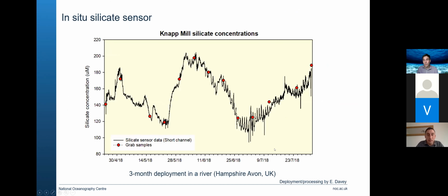Equally, we can make measurements on the side of rivers. Here's a testing site, Knapp Mill, Hampshire Avon in the UK. And you can see very nice correlation between the grab samples and the silicate data coming out of the sensor over an extended time period, several months here.